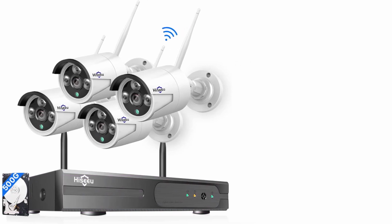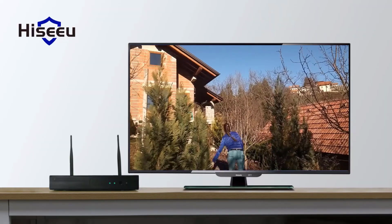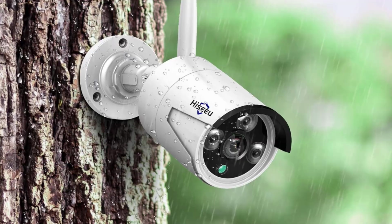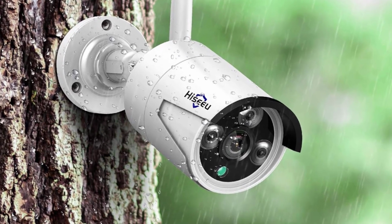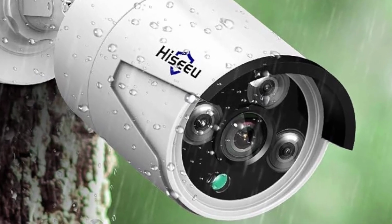Number 3. Hiseeu 5MP Wireless Security Camera System with 500 GB HDD. The Hiseeu 5MP security system offers an expandable setup with up to 8 cameras, allowing you to customize your home security as needed. It comes with a 500 GB hard drive, so you can store plenty of footage without worrying about running out of space.